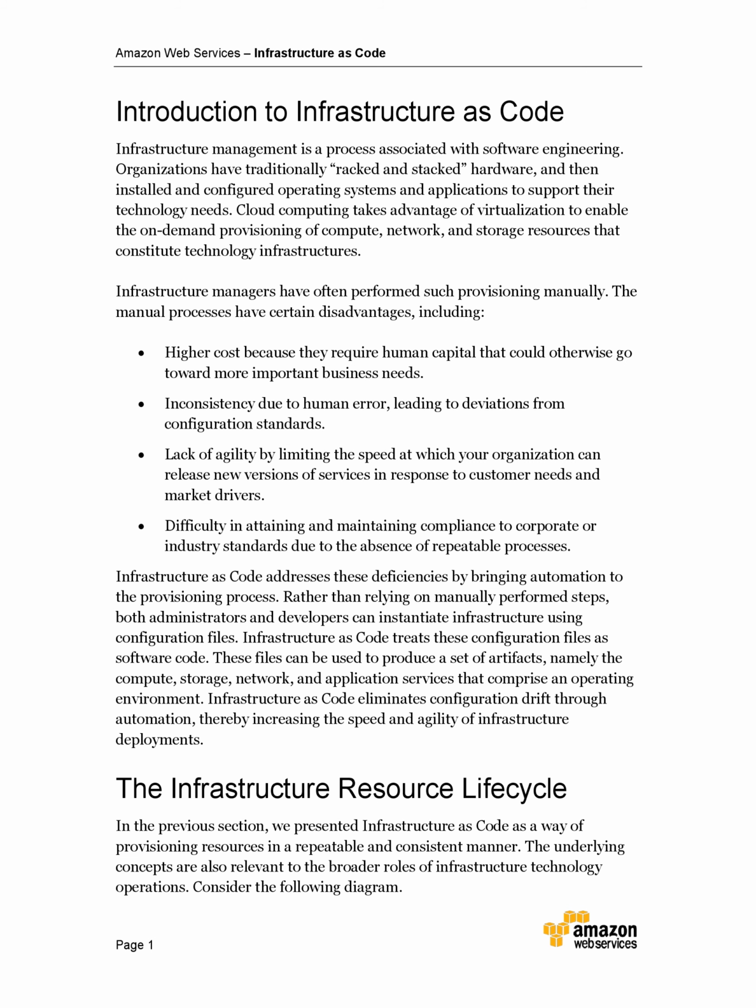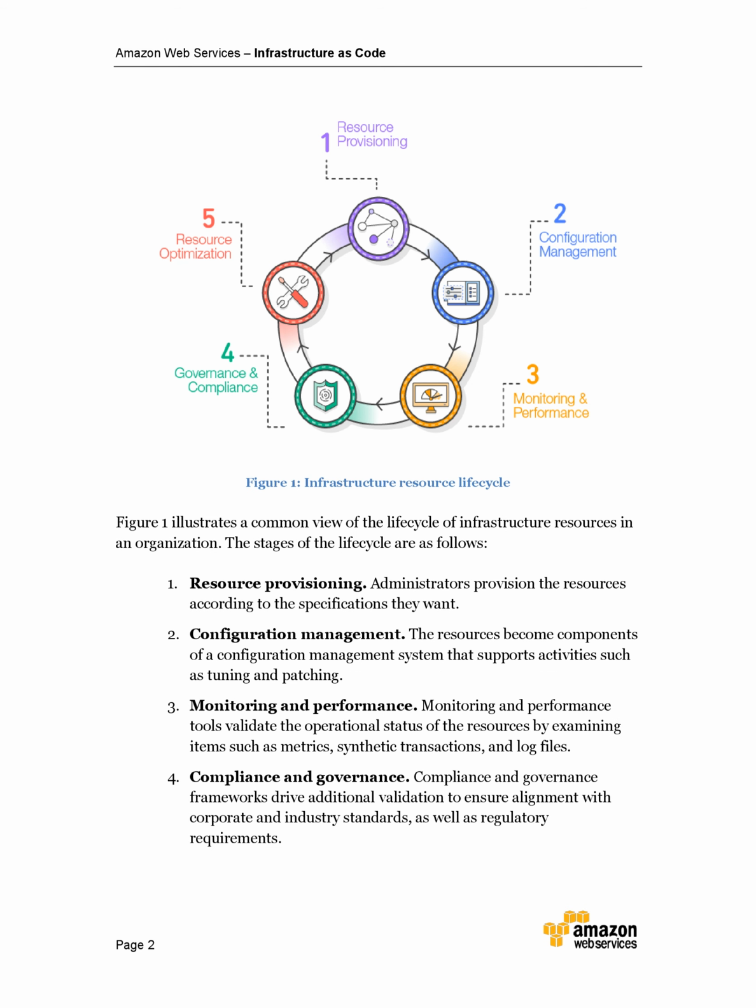The infrastructure resource lifecycle. In the previous section, we presented infrastructure as code as a way of provisioning resources in a repeatable and consistent manner. The underlying concepts are also relevant to the broader roles of infrastructure technology operations. Consider the following diagram. Figure 1 illustrates a common view of the lifecycle of infrastructure resources in an organization. The stages of the lifecycle are as follows.